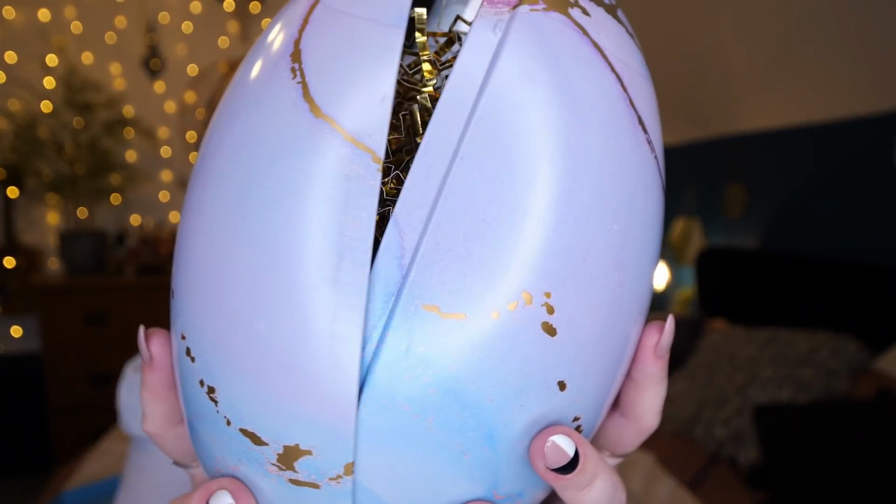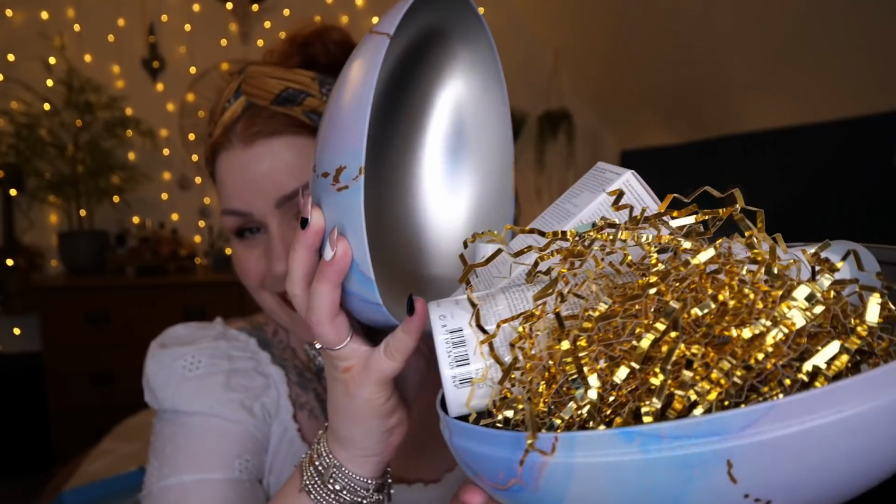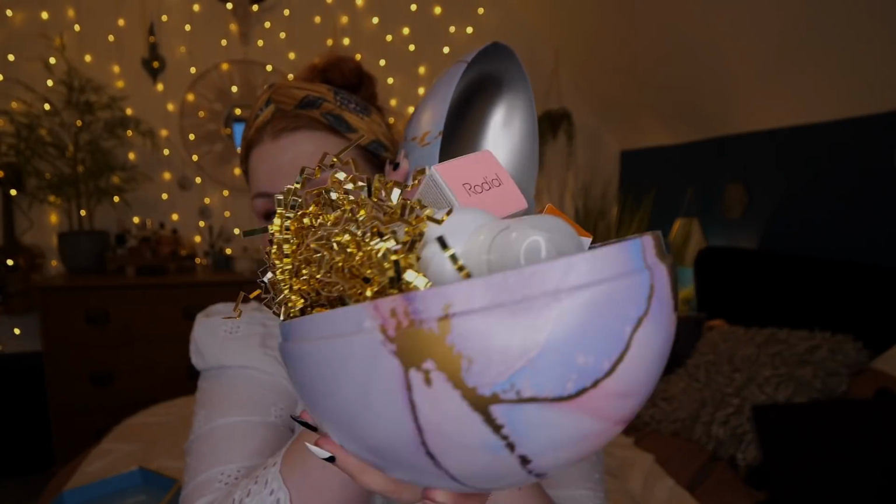So yeah, let's get on to showing you what's inside. So we get a little card and it details everything about the products inside the egg. I was going to say box then, I'm so used to saying box. And yeah, so I'll refer to that as we go along then. I haven't opened it up yet. That's what it looks like.